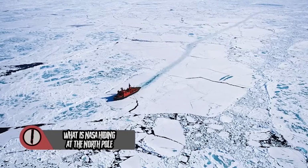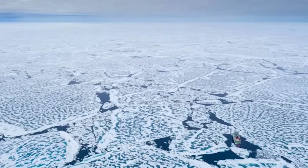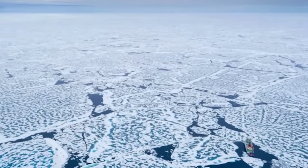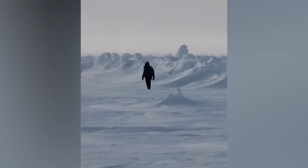Number 1. What is NASA hiding at the North Pole? In 2016, a researcher came forward claiming to have proof that NASA was trying to cover up something at the North Pole. He provided older satellite images that seemed to show some kind of crater or hole at the top of the Earth. He believed that this was evidence that supported the hollow Earth theory.